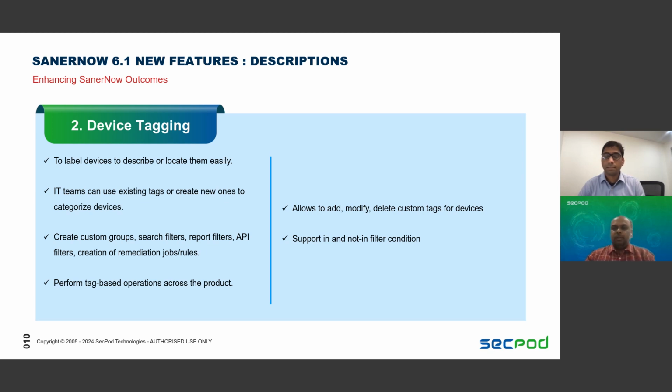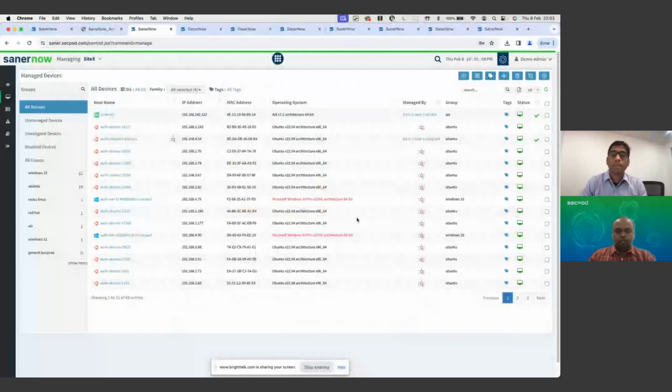All right. So if you look at this manage device page now, we have this tags filter. Kaushik, not yet shared screen. Okay. Yes. Okay. Good. Thank you, Chandra.